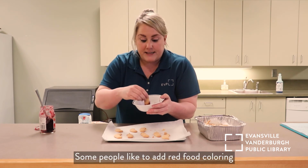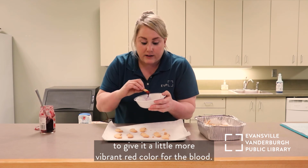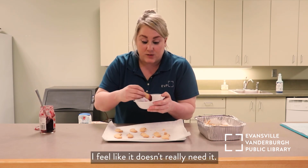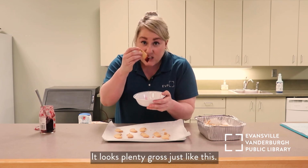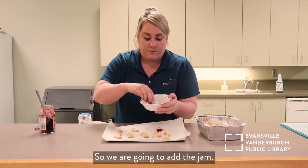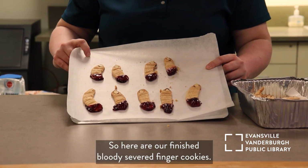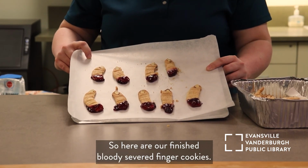Some people like to add red food coloring to give it a little more vibrant red color for the blood. I feel like it doesn't really need it. It looks plenty gross just like this. So we are going to add the jam. So here are our finished bloody severed finger cookies.